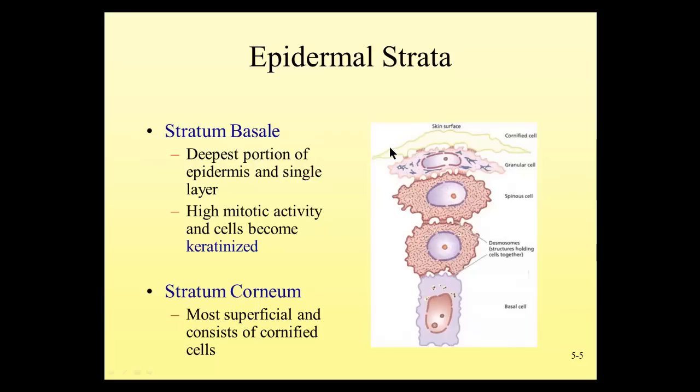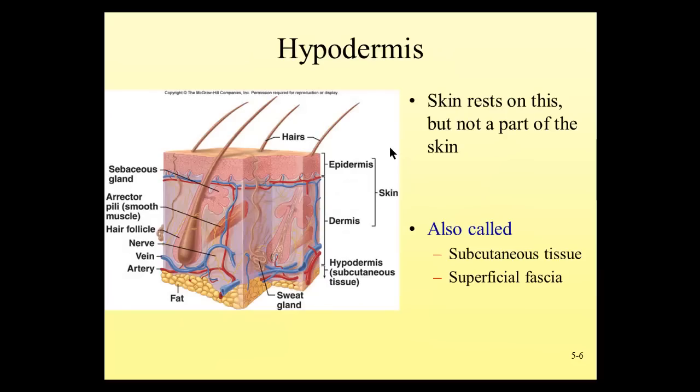The hypodermis is that layer underneath the skin. It is not part of the skin, so that's really a key concept that you should highlight and underline. Hypodermis is not part of the skin. That's why it's called the subcutaneous layer, sub meaning below and cutaneous meaning skin, so subcutaneous, below the skin. And it's made up of primarily fat and loose connective tissue or areolar tissue that we talked about in lab. So this provides a cushion underneath the skin.